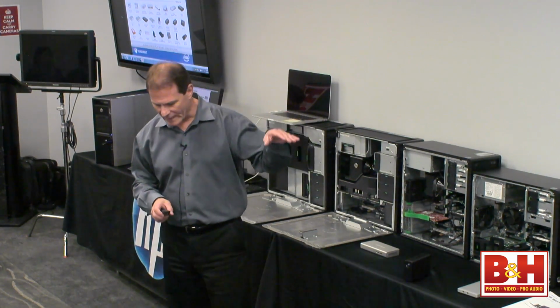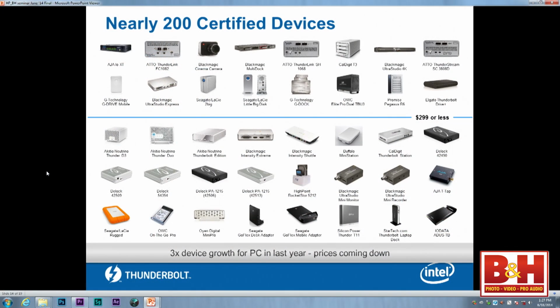The other thing I wanted to point out is, as much as there's high performance devices on Thunderbolt for the professional work, everything below the blue line there is under $299. So there's a lot of products, and some of the products that are going around, everything below there is under $299. So there's a lot of products also at mainstream kind of price points that you can get.